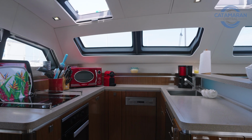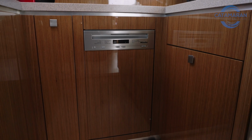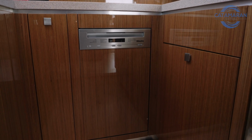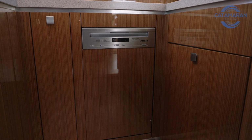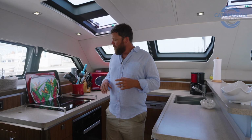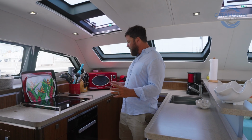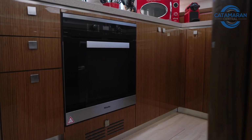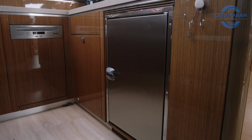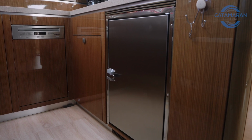Or if you're like me and you hate doing dishes by hand, you go all the way forward to the Miele dishwasher, which, another nice little detail on it, is they match the wood veneer to everything else in the cabinetry, so it really just blends into the space. From a culinary standpoint, we have tons of storage here in the galley itself. We also have an induction cooktop and a convection oven, and the first of 3 interior cold storage units on the boat. We'll talk about the other 2 in a minute.